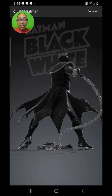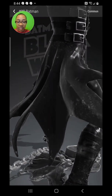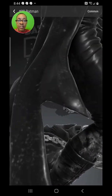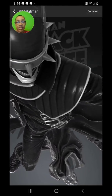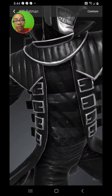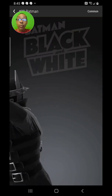Look at the chain. Look at the shadow, man. Look at that. The bottom. Would you look at that? Just look at it. The detail is just impeccable. That's cool stuff, man. The Batman who laughs. This is the evil Batman, okay? If you don't know that. Very, very cool stuff. So I've got 2 of them, and I'm just waiting to see what happens, and I might grab a few more.